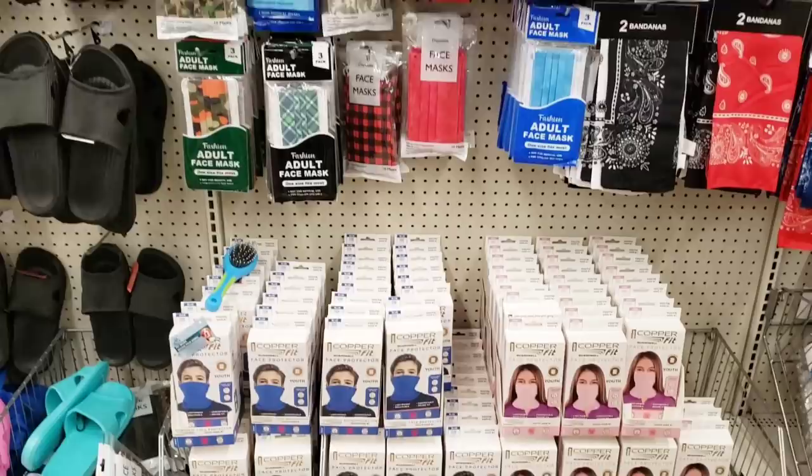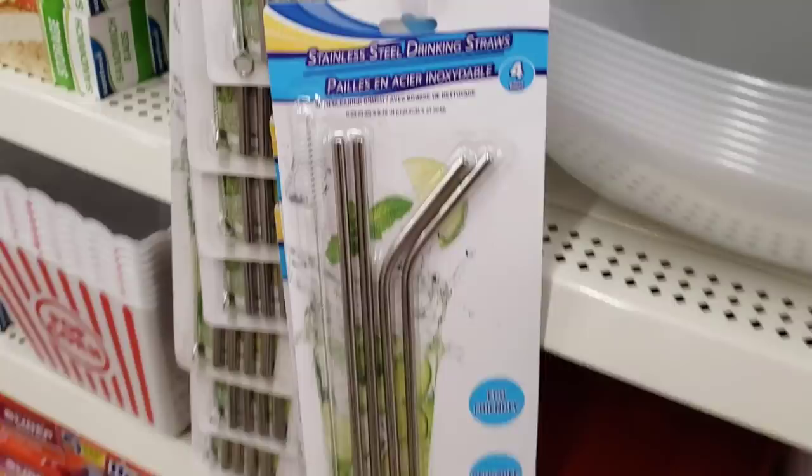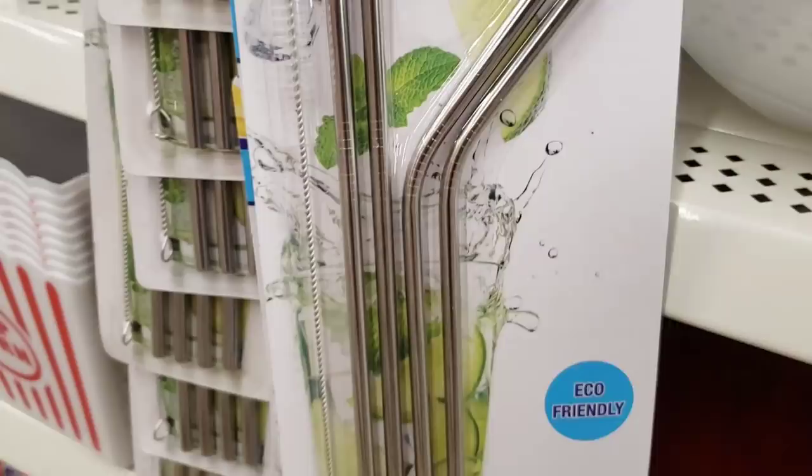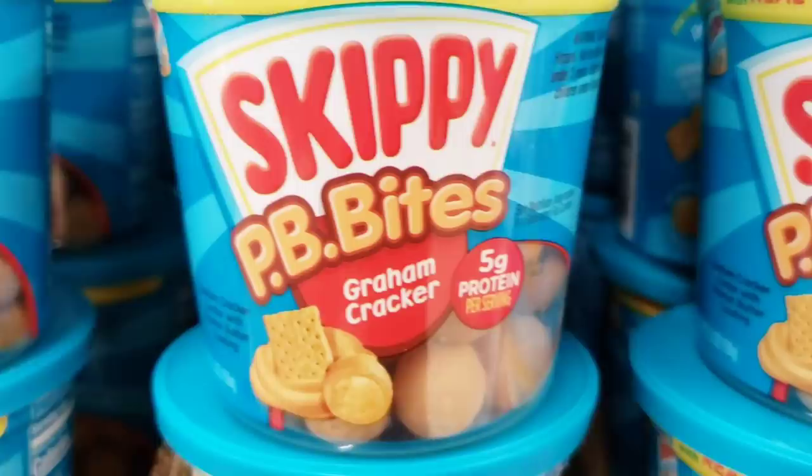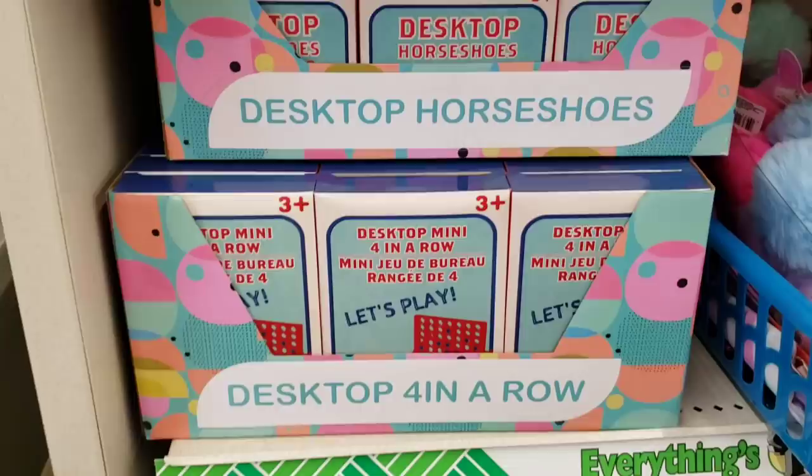Look at here, you guys. Stainless steel drinking straws. You get 4 of them and the brush. What? Again, on the plastic strips. And look at these Skippy peanut butter bites with graham cracker. These are over $3 at Target, and they have them for $1. And always check the date. These don't expire until like another 6 or 7 months.